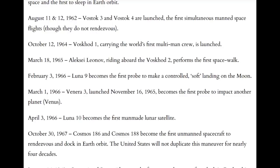February 3, 1966, Luna 9 becomes the first probe to make a controlled, soft landing on the Moon. March 1, 1966, Venera 3, launched November 16, 1965, becomes the first probe to impact another planet, Venus. April 3, 1966, Luna 10 becomes the first man-made lunar satellite.